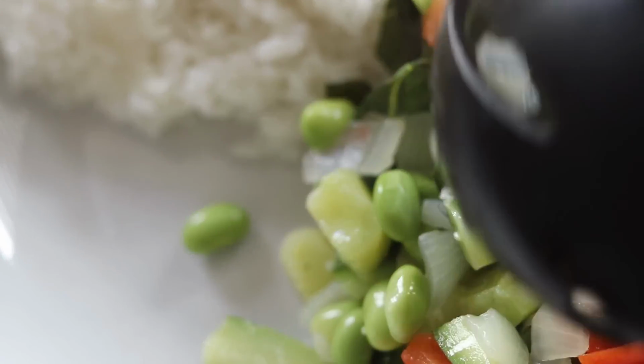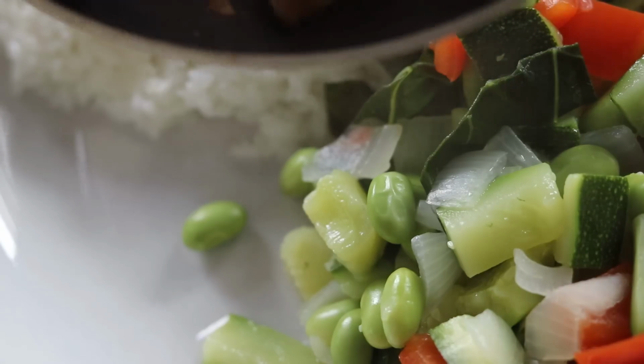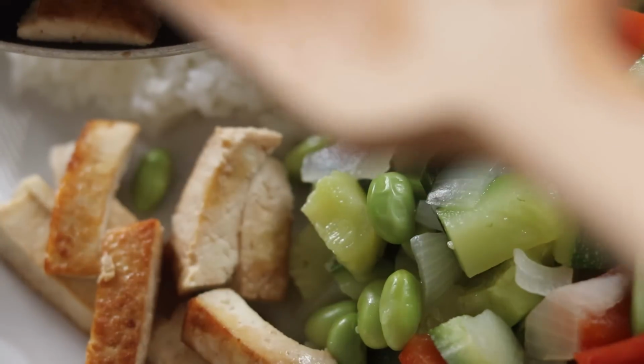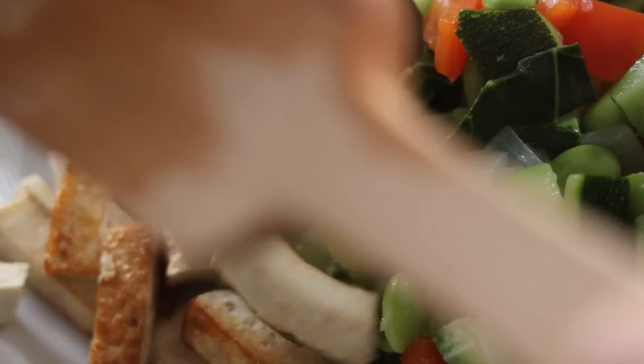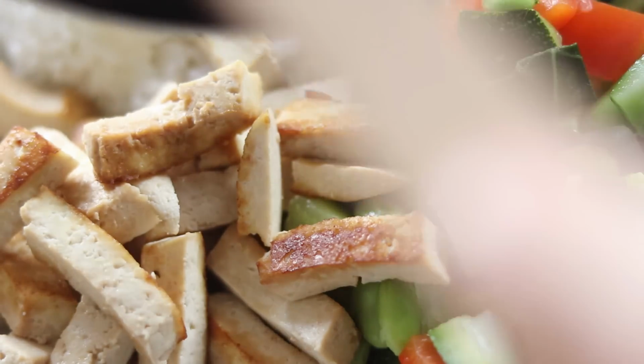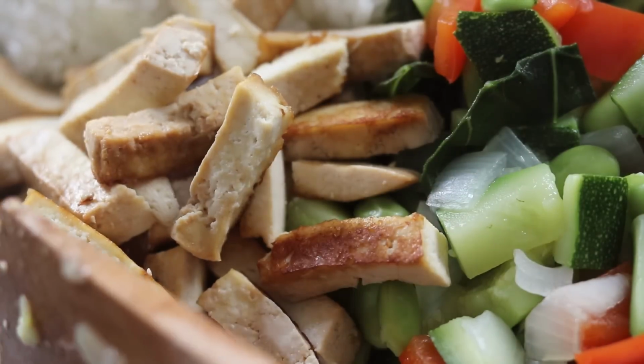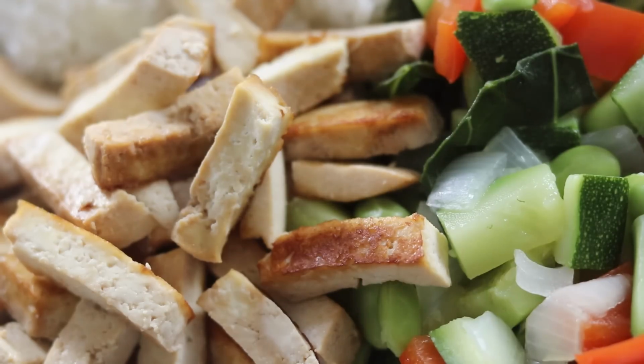So I chopped up a little more than I can fit on this plate, so I'm just going to save the rest on the stovetop and I'll come back to it later and finish it off when I'm hungry again. All right, here's our tofu strips that I cooked with a bit of soy sauce. Voila! For seasoning, I'm going to be using a bit more soy sauce, some lemon juice, and garlic powder.